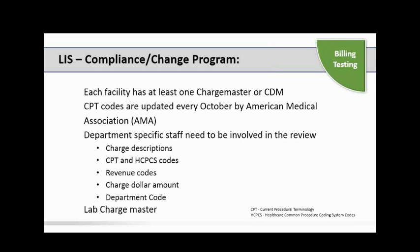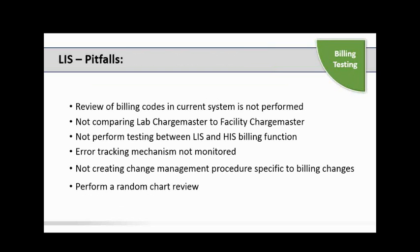The laboratory may have its own charge master. This will need to be reviewed and updated. Again, review the same items just mentioned above. If you have lab-specific items to review, make sure those are noted in the program. And don't forget to compare it against the facility CDM. A compliance program will ensure that all of the above mentioned items are performed and documented. This way, corrective action is taken up front and not when an audit is occurring.